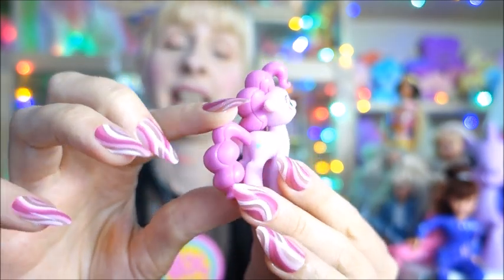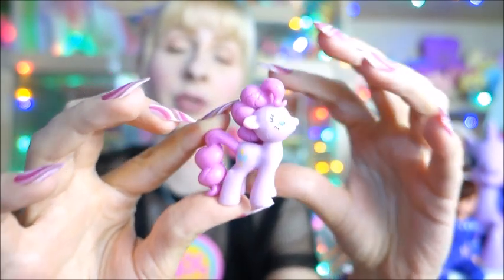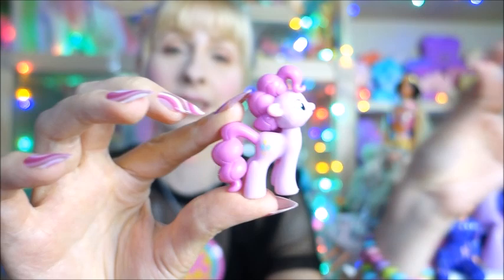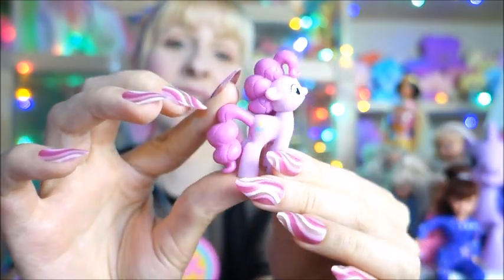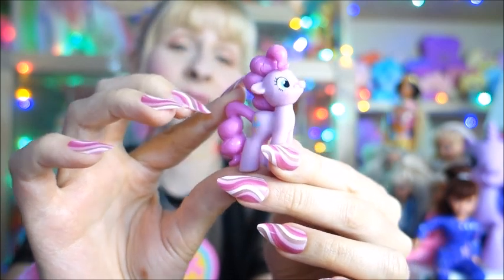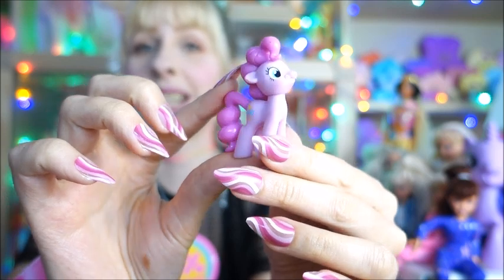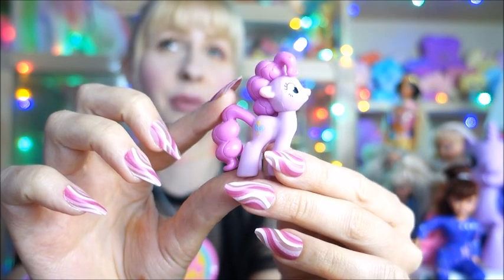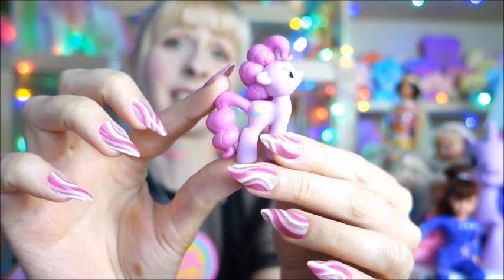And although I don't display my blind bag ponies or the small G4 ponies in that size anymore by themselves, I have a big jar with them. I always pick them up when I see them, because this jar is not completely filled up to the brim, so there's always a little bit of space for more ponies, and I love Pinkie Pie. Yeah, G4, if I didn't say that before, so it must be from 2010 up until 2019, that's my guess.